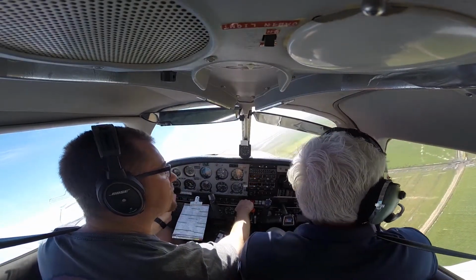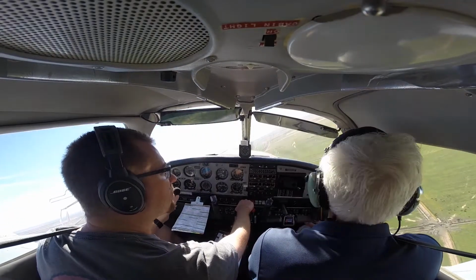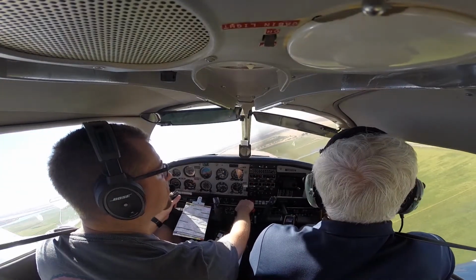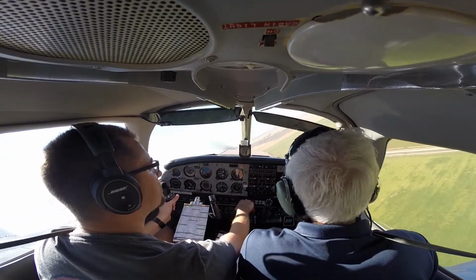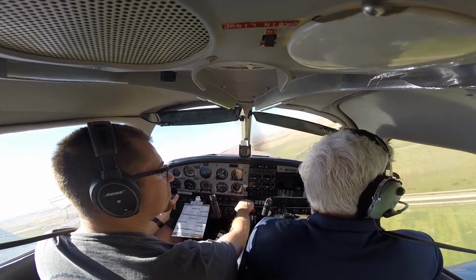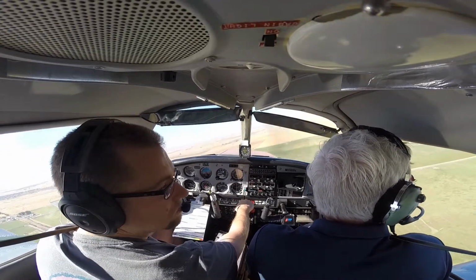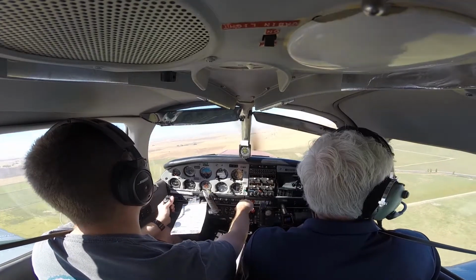So I need to make a tighter turn? No, this looks okay. It's not too much wind today. But I mean in general? Yeah, in general, this would be a tighter turn because it's trying to blow you out of the road. Now this is actually what you want, a nice gentle wind. It's really bad when it's strong or gusting or changing direction.